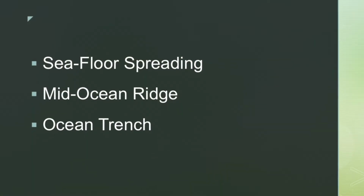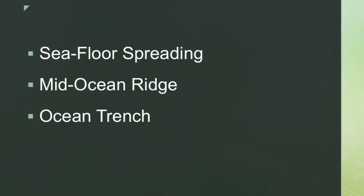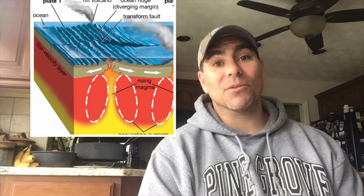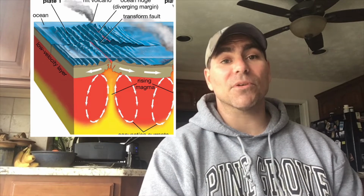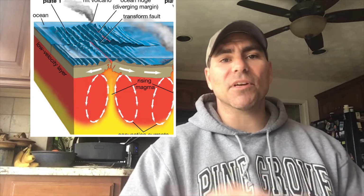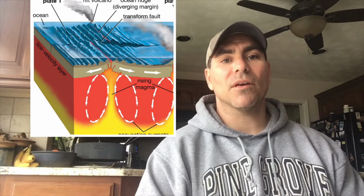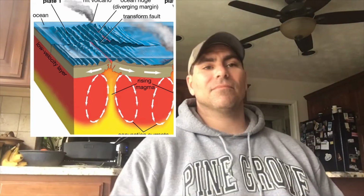Now remember, Earth's crust is made up of a series of tectonic plates. One of the ways that these plates get pushed around is through seafloor spreading. So we're just going to look today at these three things: seafloor spreading, the mid-ocean ridges, and the ocean trenches. Seafloor spreading happens when convection currents in the Earth's mantle force hot magma up through the crust of the Earth. This causes mountains to form under the ocean, and the seafloor is spread away from these mountains. The mountains are called mid-ocean ridges.